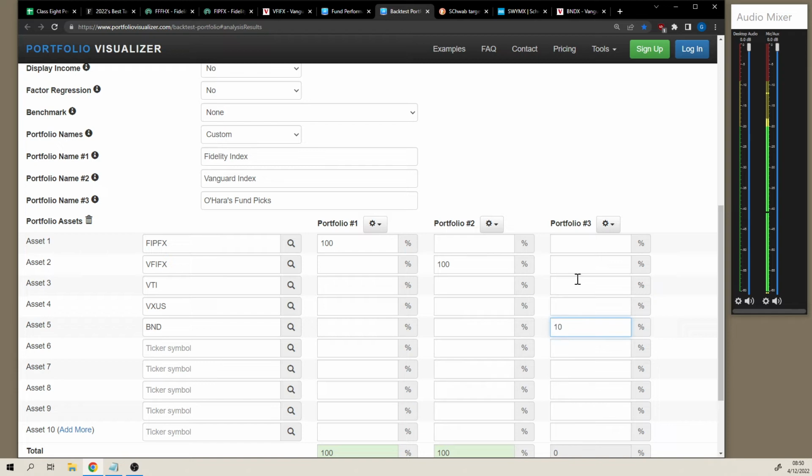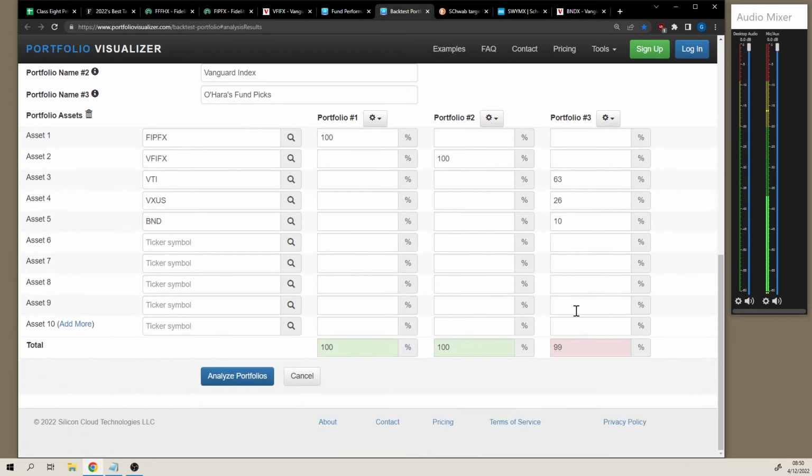So for the bonds, we're going to do 10. We're going to do 9. So 90% stocks times 70. 9 times 7 is 63. Am I getting that right? 63. And then 26. I think I got that right. Okay. It's going to be off by 1 due to rounding. Let's call that 27.